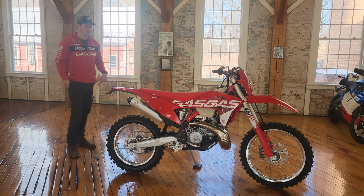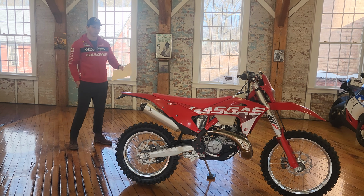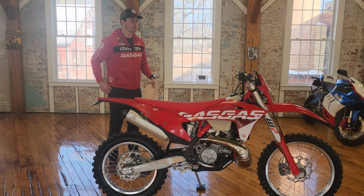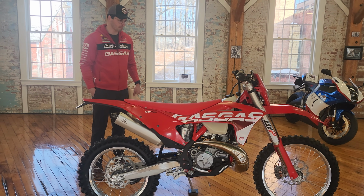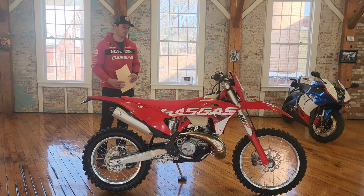I remember a buddy of mine bought a TPI Husqvarna with like 160 hours on it. I'm like, dude, and he paid like $6,500, and he was smitten with the deal. And they carry resale because the bikes don't wear out. They're made of top quality components.